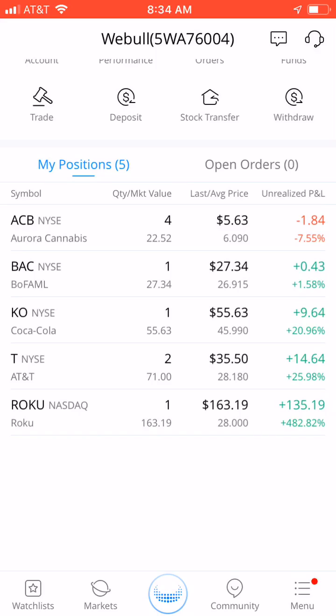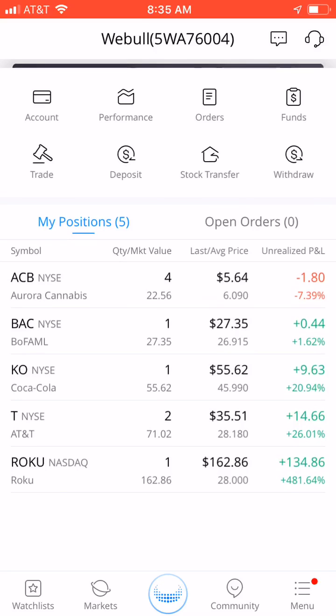Bank of America is one of my newest positions, and I took a position on Bank of America because I like dividend stocks, which is why I have AT&T, Coca-Cola, and Bank of America. Because if this is going to be a conservative growth type of portfolio, then why not focus on blue chip and also dividend?